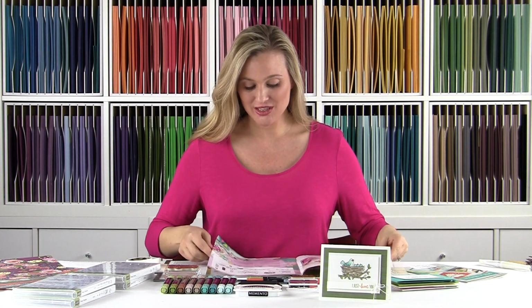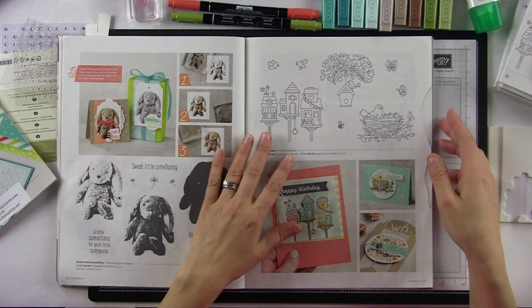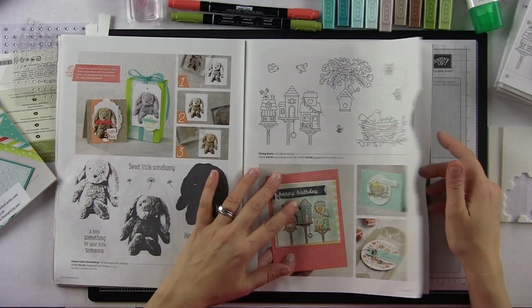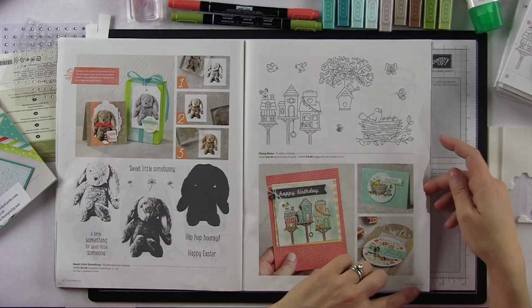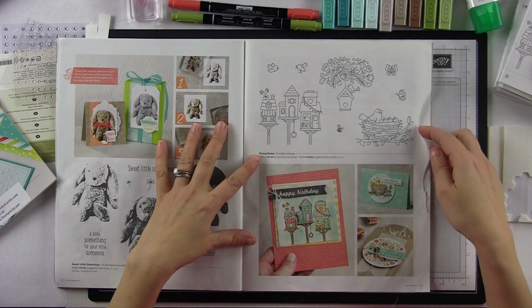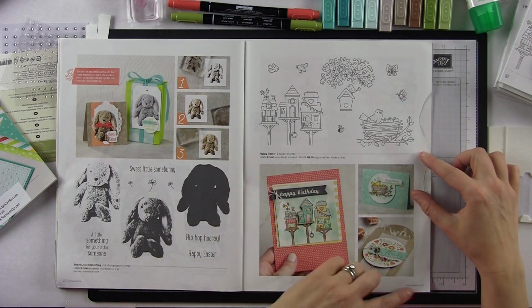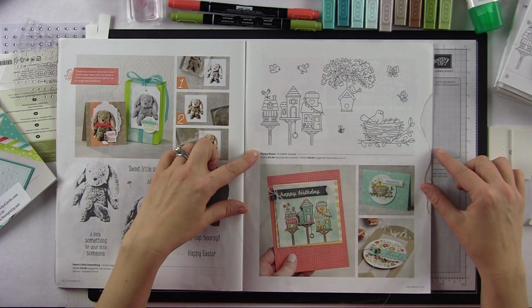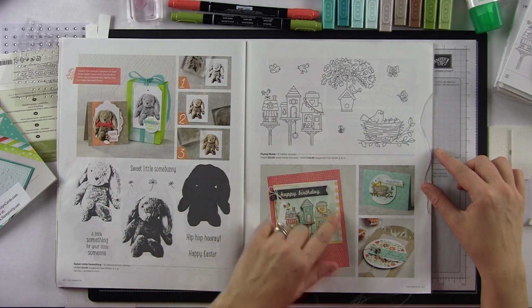Let me show you just a few things in here. It is just awesome. It went live on January 3rd and it goes through May 31st of 2018. And so here on page 41, you can see this book is well loved. On page 41, we're going to use this stamp set. It's called Flying Home.